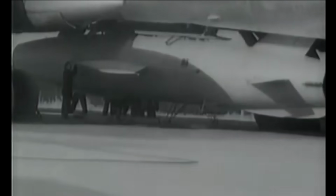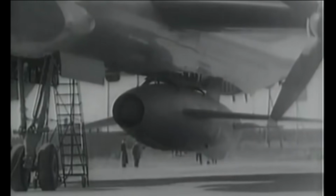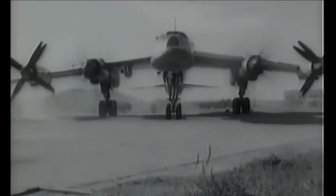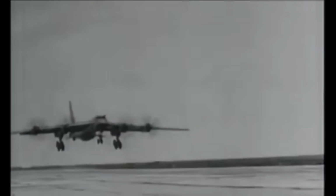Two Tu-95s fresh off the production line were modified to test these modifications and the weapon system more broadly. The flight test program was completed in 1958 and series production began in March, replacing the Tu-95M on the line. 47 aircraft were completed between 1958 and 1962: 3 in 1958, 17 in 59, 17 again in 1960, and then 10 in 1961. Service entry began in 1959.